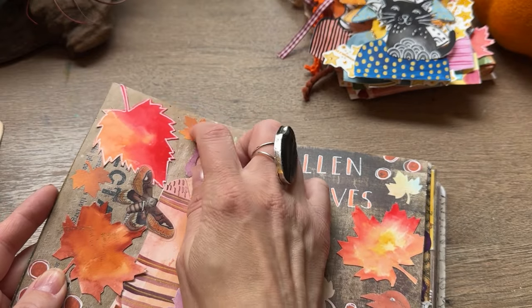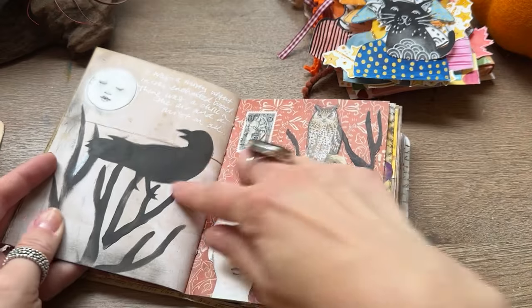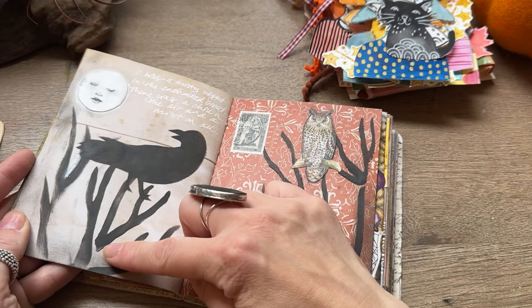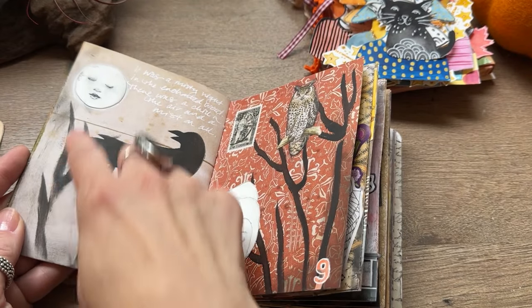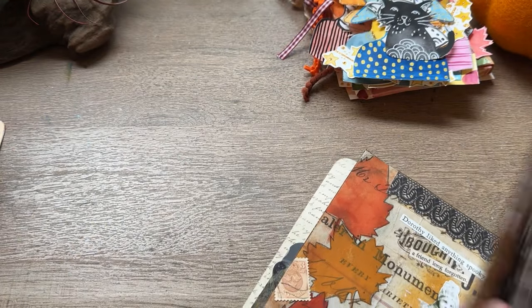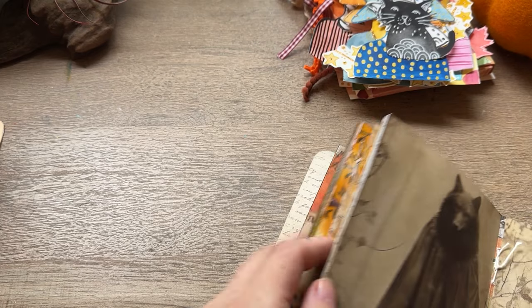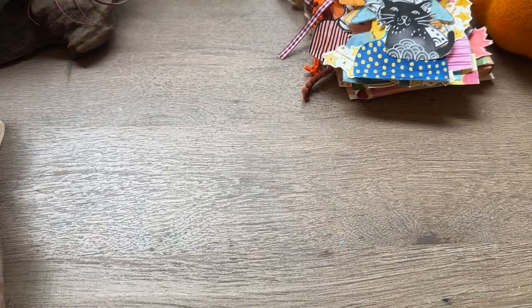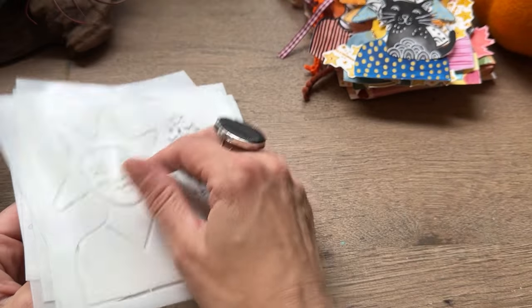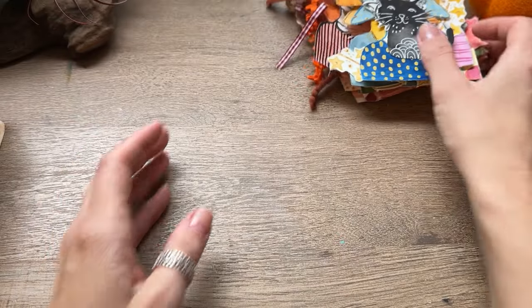This is not a stencil. This is a paper punch that I found years ago. Here, you do it in black. This is the branch that I did. It looks good. That might be it, I think, in this one. So, super fun. Lots of ideas. I think it's going to be such a great bunch of images to work with.